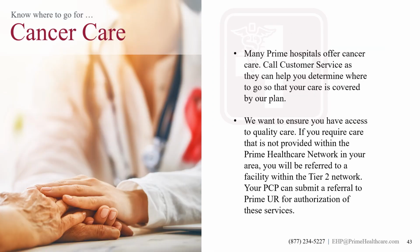Many of our hospitals provide cancer care for members of our community. However, if one of our members has cancer and the Prime Healthcare Network does not have cancer care in their area, we want to ensure the member has access to quality care. If you require care that is not provided within the Prime Healthcare Network, you will be referred to a facility within the Tier 2 network. Your PCP can submit a referral to Prime Utilization Review for authorization of these services.